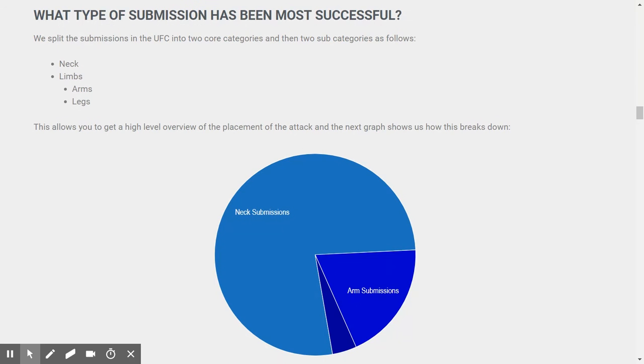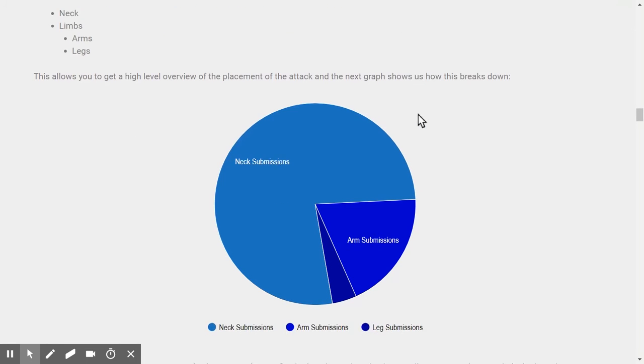So we get into which types of submissions, right? We list all the individual submissions and how successful they have been, but we also break that down into categories. Here we break it down into the major categories of, did it happen on the person's neck or did it happen on their limbs? And then we subdivide the limbs into arms and legs. So when you've got all kinds of different submissions coming in, you can cut through the noise and say, okay, how does this actually break down?